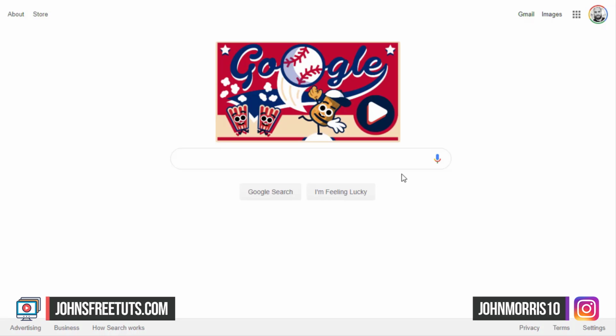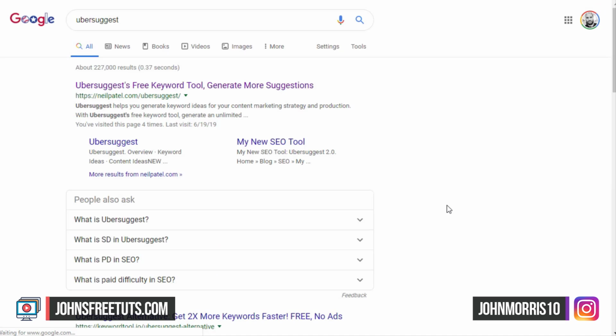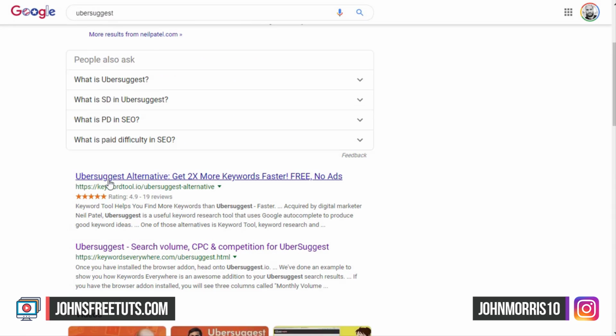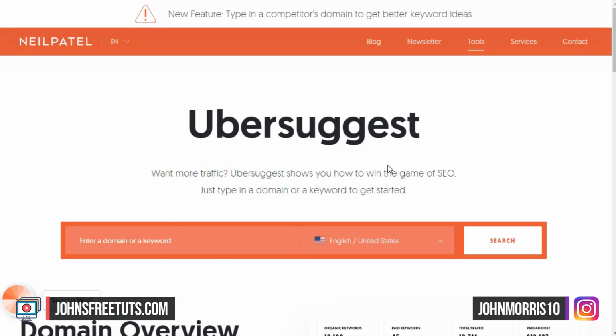So to get started, just head over to google.com and we're going to search for a tool called Ubersuggest. So we'll click that in there. And it's on a site called neilpatel.com. There's a couple others that are like Ubersuggest alternative and so forth. Just make sure you get the one that's on neilpatel.com/ubersuggest.